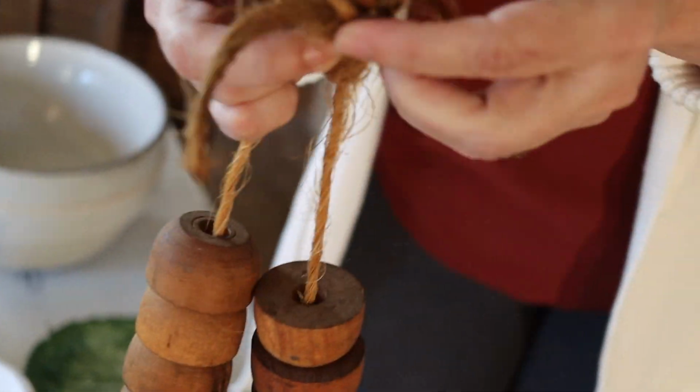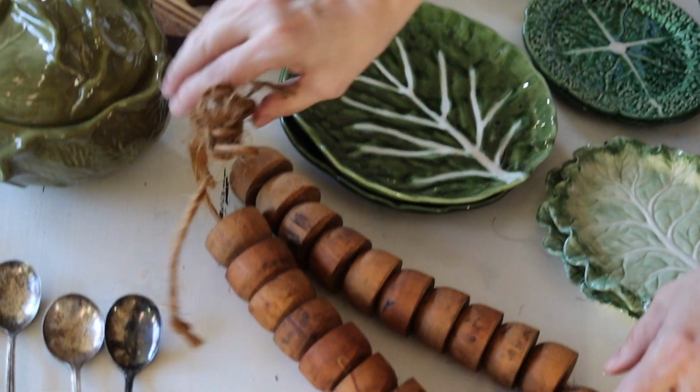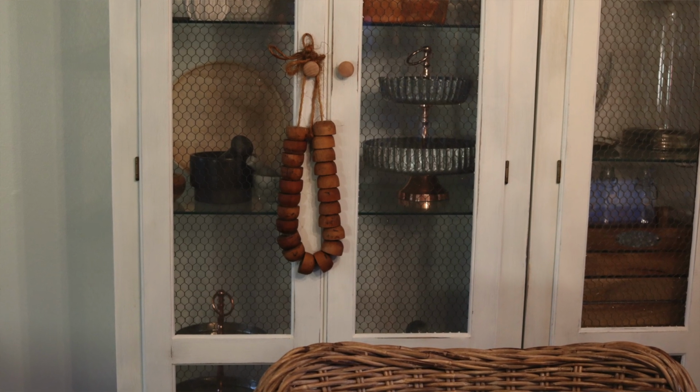I don't know so much about this little rope. I may switch that out or cut it down or something. But I just love the patina on those, and you can see it looks beautiful against any kind of chippy white. So I'll probably hang those on my china cabinet knob.